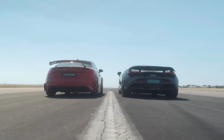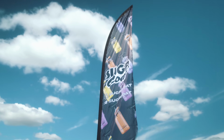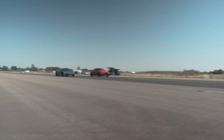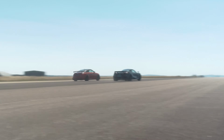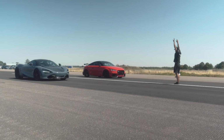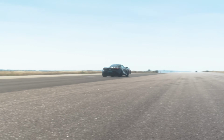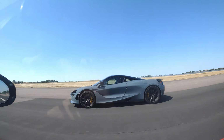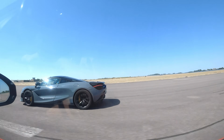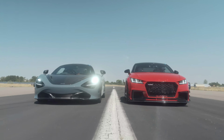So today ends in a draw with both cars taking 1 round each today, meaning no one lifts the Sugarcoat Cup. However, both cars perform faultlessly and put on a show, running back to back and non-stop in 34-degree heat. The TT proves devastatingly fast off the line and surprisingly capable on a roll also. However, it's undeniable just how fast that McLaren runs with just minimal modifications and a good tune. A very impressive matchup today.